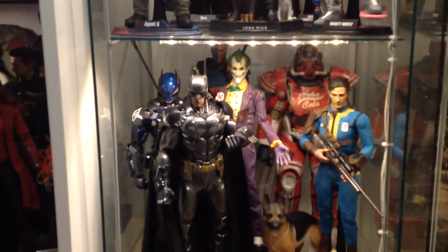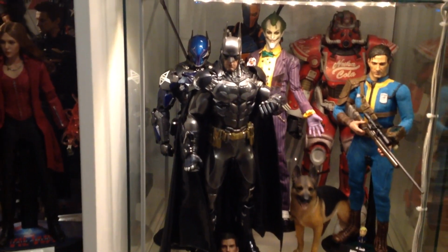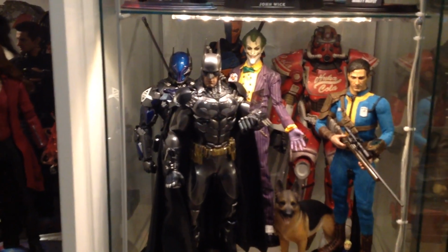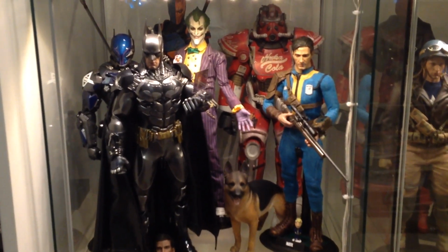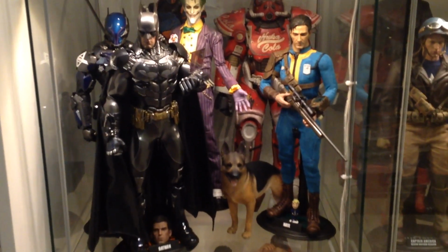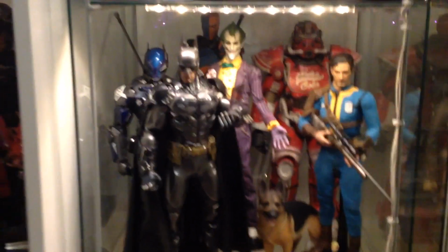If we move down here, this is kind of one of the two video game shelves that I have. I've got the Hot Toys Arkham Batman, as well as the Arkham Knight, the Joker, and Deathstroke, as well as the Fallout 4 main character. I just kind of went with the default name Nate, just because I had to put something on the nameplate, and the Nuka-Cola Power Armor.